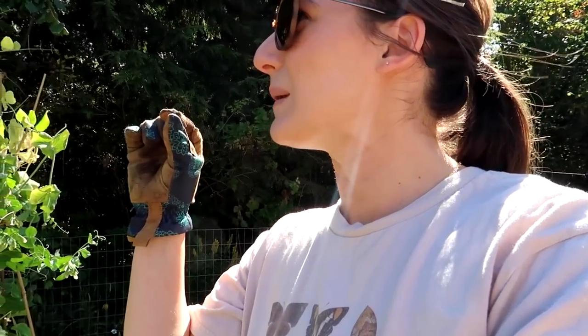I'm not quite ready to take the pea trellis down. I set it back up. I hopefully made it a little bit stronger. I harvested a bunch of mature peas, but there are still so many tiny little baby peas that I just want to give them their best chance.